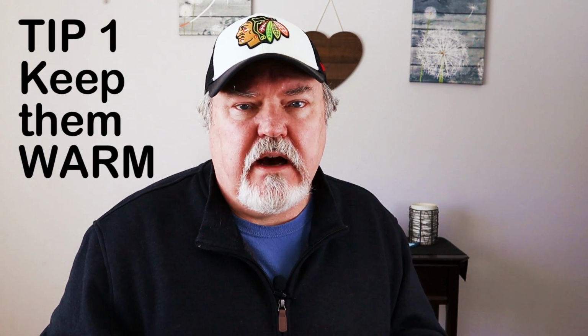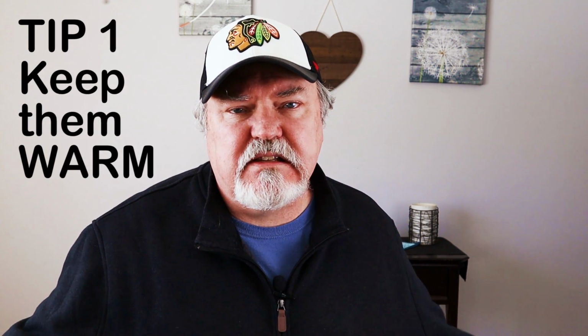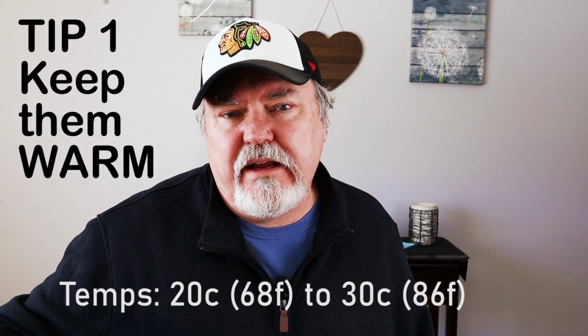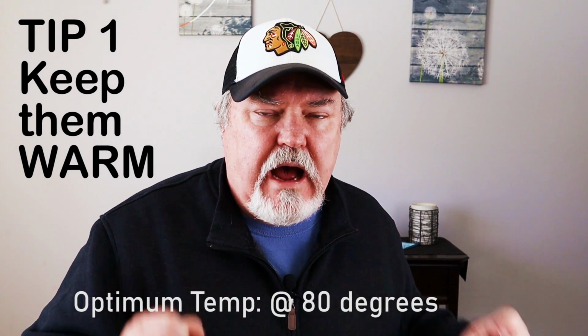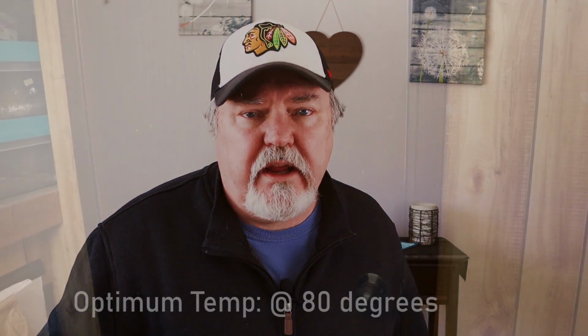And I figured it out. It's two very significant key points that you have to do with your peanut beetles to not only have them survive, but just really take off. The first is temperature. Now, you can keep your peanut beetles anywhere from 68 degrees all the way up to about 86 degrees. I've found the optimum temperature to keep them at is about 80 degrees.